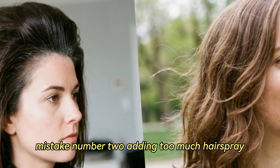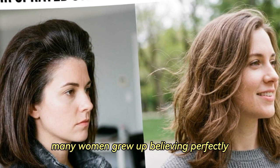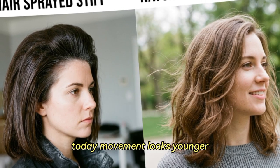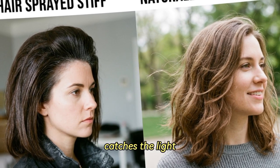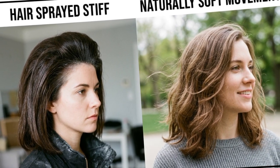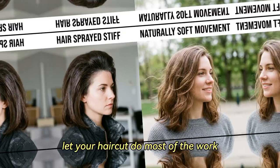Mistake number 2. Adding too much hairspray. Many women grew up believing perfectly still hair looked polished. Today, movement looks younger. Hair that moves naturally catches the light, frames the face softly, and feels effortless. Instead of freezing every strand into place, let your haircut do most of the work.